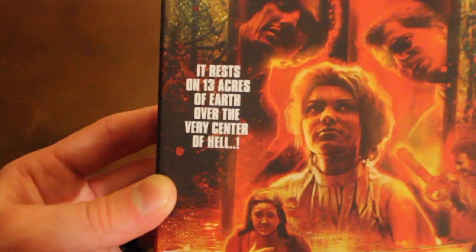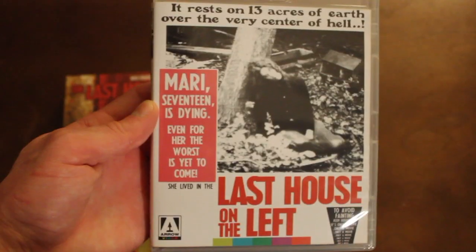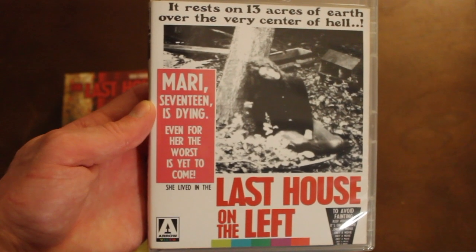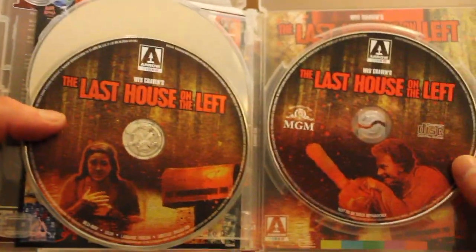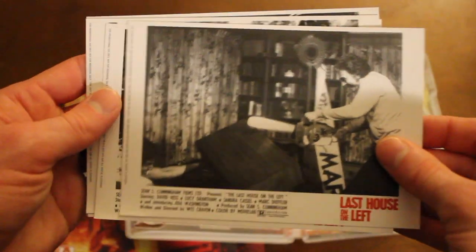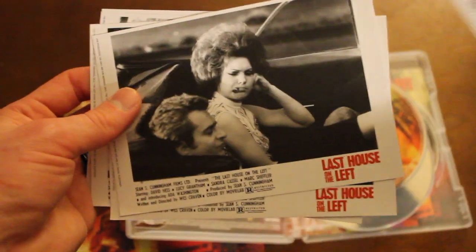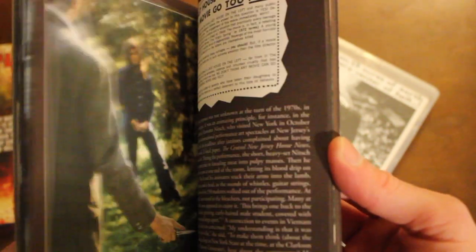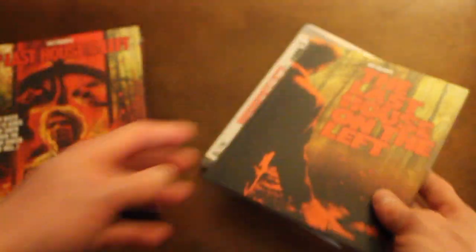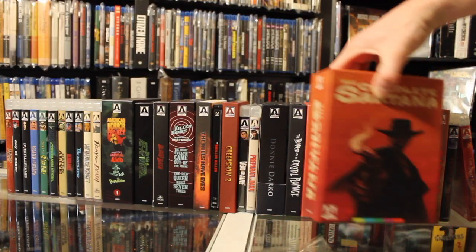The Last House on the Left. Arrow Video, Spine number 143. Released August 30th, 1972, and directed by Wes Craven. This is the limited edition collector box that has a clear Blu-ray case inside. This includes the unrated cut, Krug & Company, and R-rated versions. Also includes postcards and a reversible poster, as well as a 57-page booklet. This is a three-disc set that includes Blu-ray and CD. Blu-ray is Region A. Up next is The Complete Sartana.